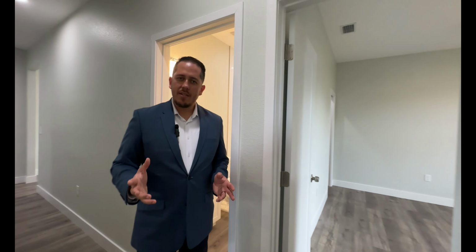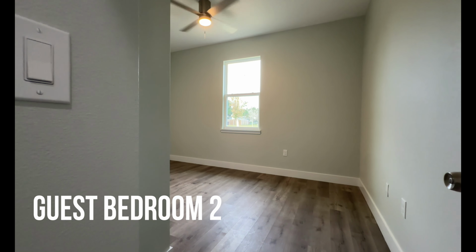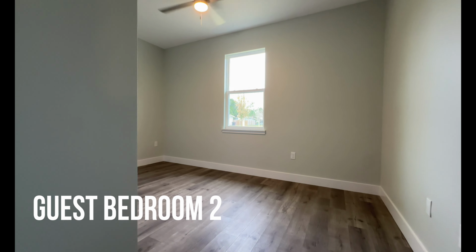Now, moving on from this restroom, we're going to go into room number 2. Another nice size bedroom, as you're going to see here. This one's a little bigger than the one that we saw previously. It's just a little longer now, but you still got plenty of space here to put your bed and be comfortable in here. Again, probably either a full-size bed or a queen-size bed would suffice here within this room.